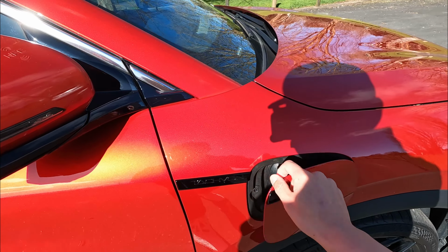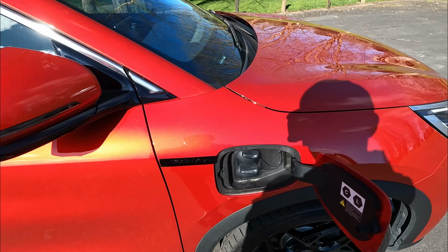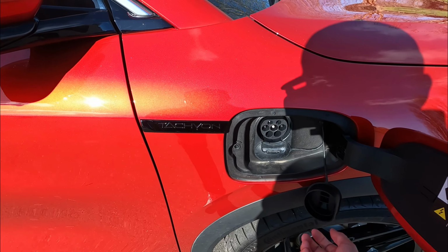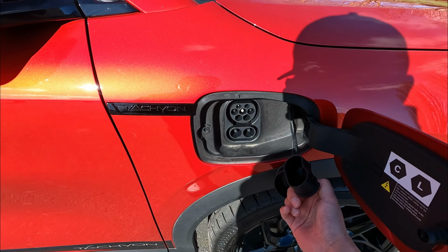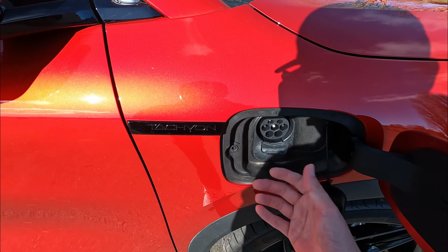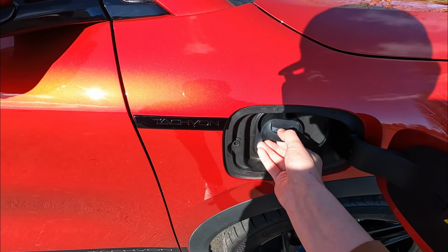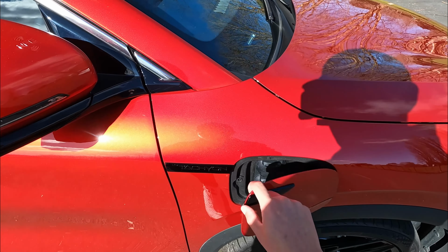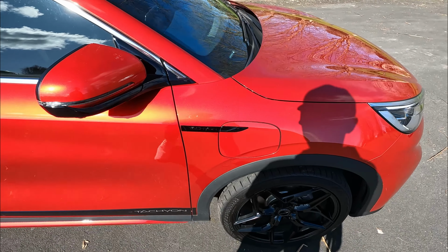The charging port is located on the driver's side at the front, so we are getting a standard Type 2 that supports maximum 7 kW charging and combined CCS, which is your DC charging. The maximum power goes up to about 80 kW-ish. It's at the peak power, so no problem going to a public charging station.